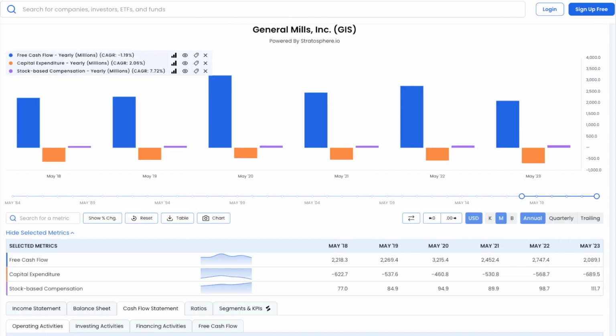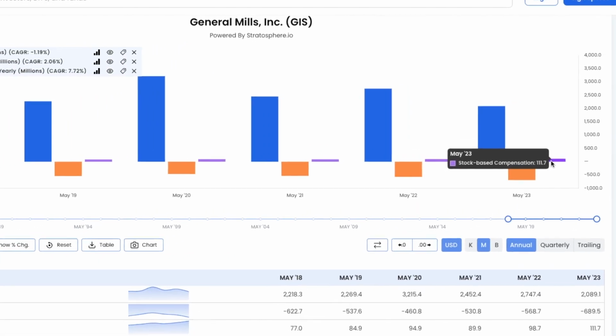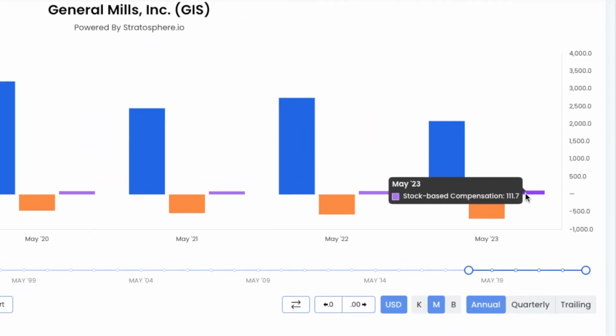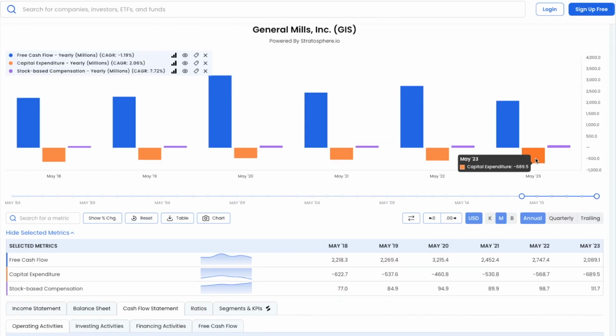Let's explore. Looking at free cash flow, we see a 1% CAGR over the last 5 years, while capex has increased at a CAGR of 2% and stock-based compensation increased at an 8% CAGR. Diminishing free cash flow and growing capex and stock-based compensation is a bit worrisome, though stock-based compensation is very small. General Mills appears to be allocating increasing amounts to capex. We will need to keep an eye on this.